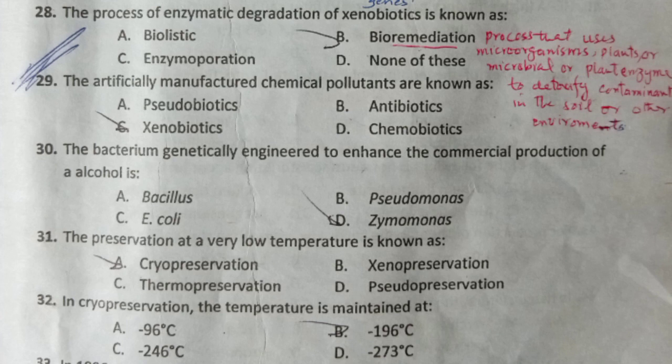MCQ number 28. The process of enzymatic degradation of xenobiotics is known as A. Bioelastic, B. Bioremediation, C. Enzyme operation, D. None of these. The correct option is B. Bioremediation. MCQ number 29. The artificially manufactured chemical pollutants are known as A. Pseudobiotics, B. Antibiotics, C. Xenobiotics, D. Chemobiotics. So the correct option is C. Xenobiotics.